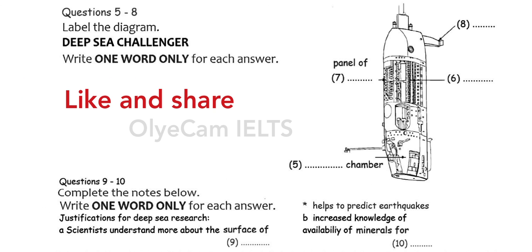Now listen and answer questions 5 to 10. So let's move on now to look at the submarine that took James Cameron so far down into the ocean. If you look at the drawing of the Challenger, you can see the pilot's chamber at the very bottom of the submarine. It's a very small section where the pilot sits and controls the sub and all the equipment on it. Now let's have a look at how the submarine is powered.